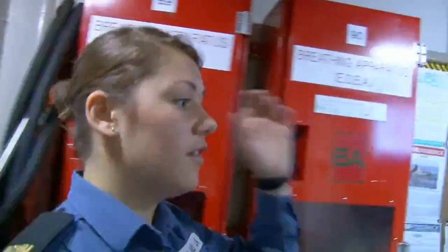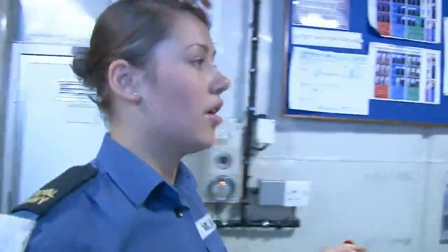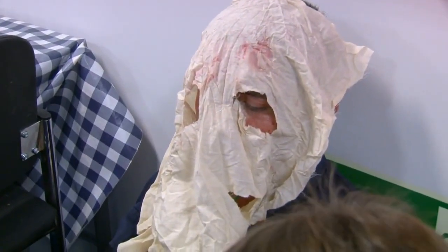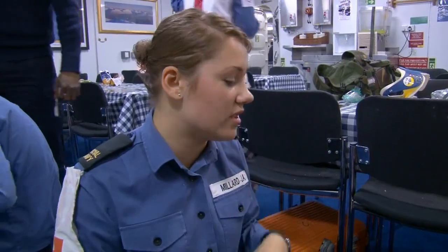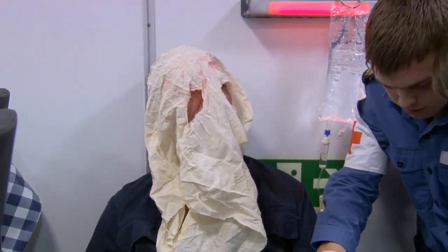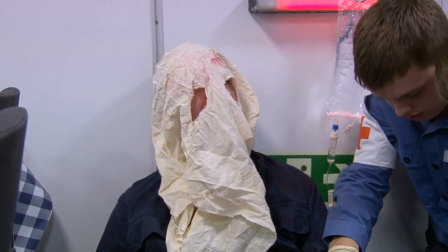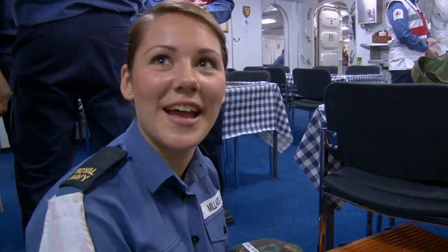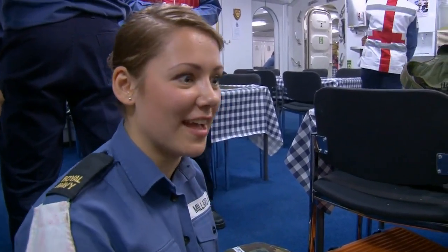We've got this casualty, so now we're just moving him away from where the action's going on to the nearest first aid post. He's got cool bandages on his face to cool the burns on his face and his chest. Burns bags on his hands, which stop the infection on his hands. So he's had a Salbutamol inhaler, which opens up his airway, helps him to breathe. Everything happens really quick.